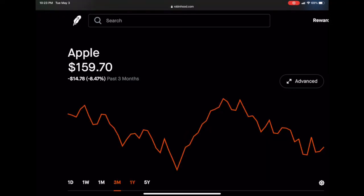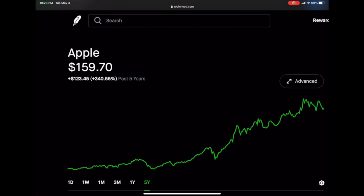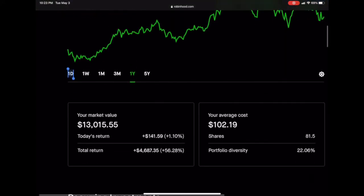It was down $14 for the past 3 months. Over the past year, it was up $27 or 20.9%. And over the last 5 years, it was up $123 or 340%. So looking at their 52-week high, if we jump back to January the 3rd, we can see that the 52-week high was $182. Definitely down from those all-time highs. I personally think it's a great buying opportunity.